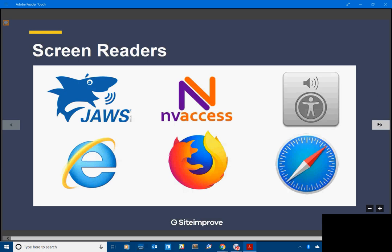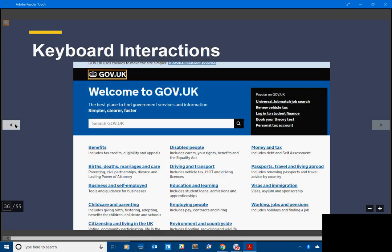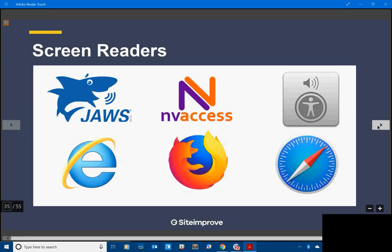And then the last one is VoiceOver, and of course VoiceOver is gaining in popularity too. But yeah, so those are the three.